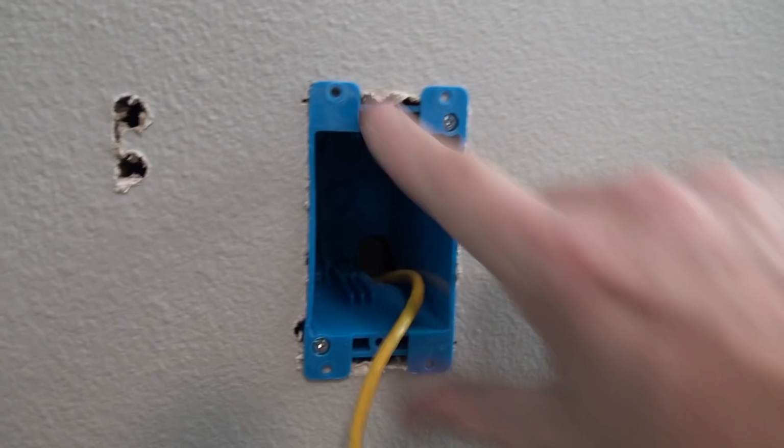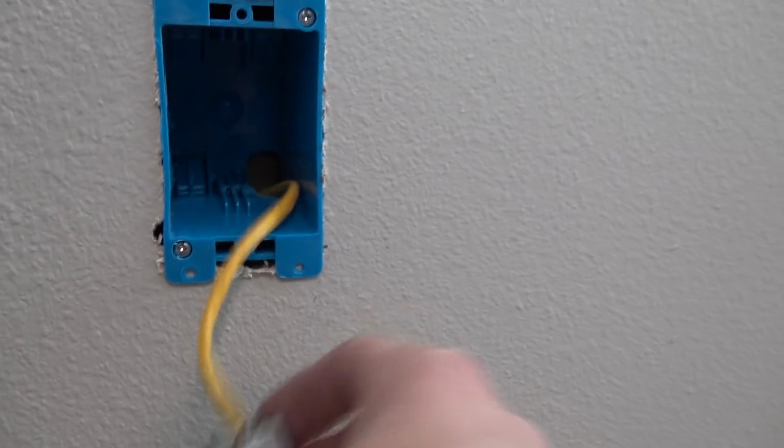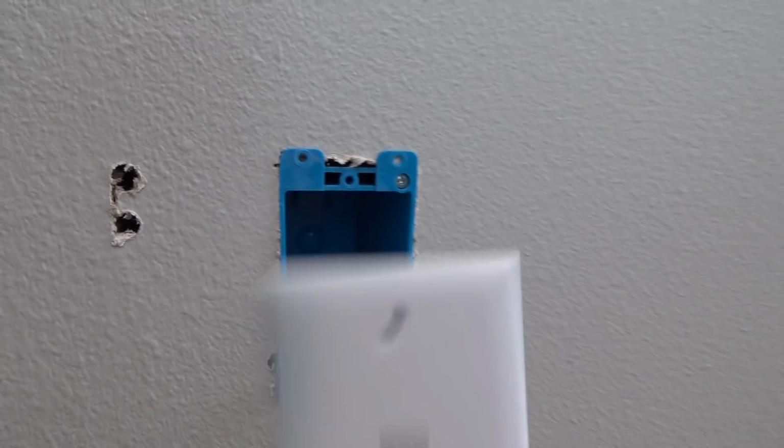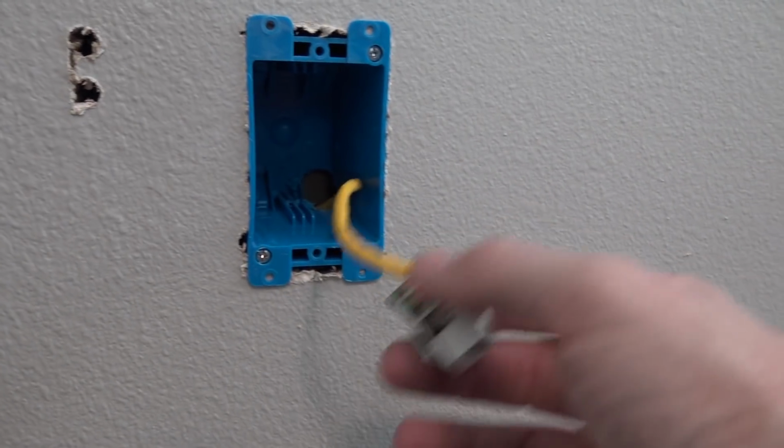And this box is actually in here better than the other one that's mounted to the stud, except for those stupid holes. So it's pretty simple now. We simply take it, click it into this, screw that on, and then we have Ethernet here in my office.